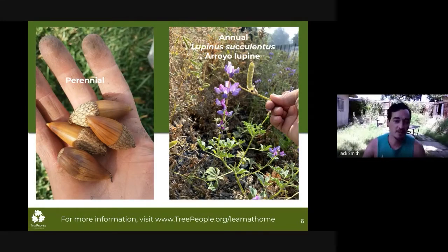Pollinators love them. One question I have for the group would be, why would some plants evolve to be annuals instead of perennials? Curious what your thoughts are on that. And ready for the next slide, please.